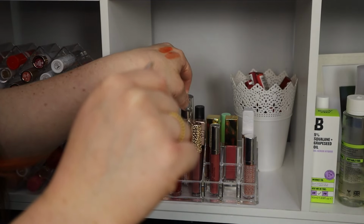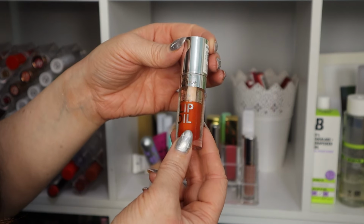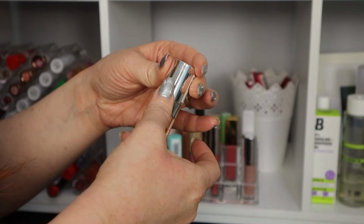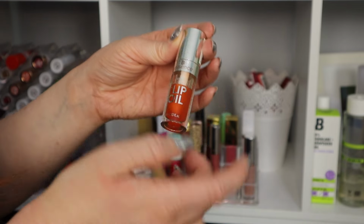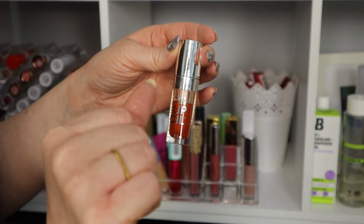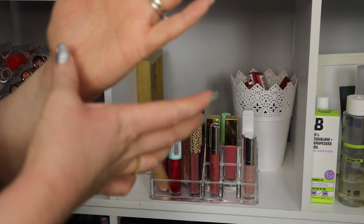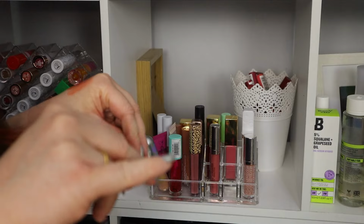I also have this orange one, which you can see how much of this I've used. This is the Essence Hydra Kiss Lip Oil. This does leak, so I have to leave this stood up. For a while this was living on my table and it was just rolling around everywhere, and then I realised that it leaks. So I'll just put that there so that it doesn't leak all over my dress, you know. And then on to everything else.